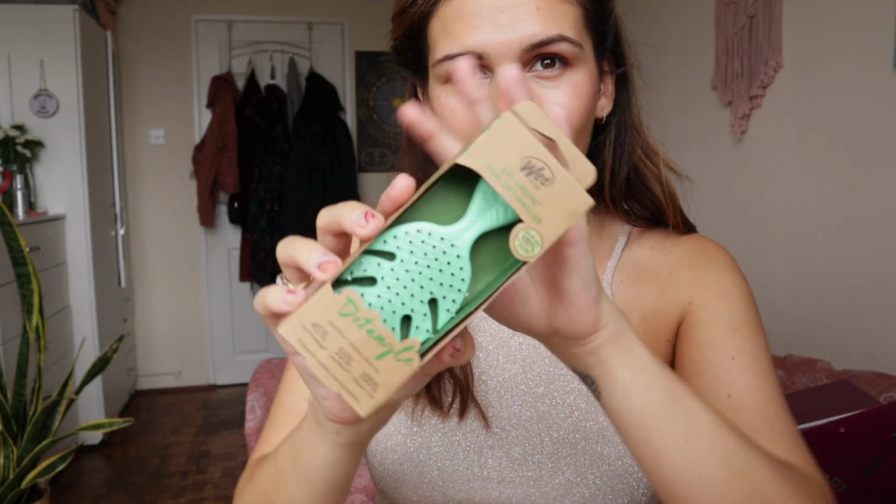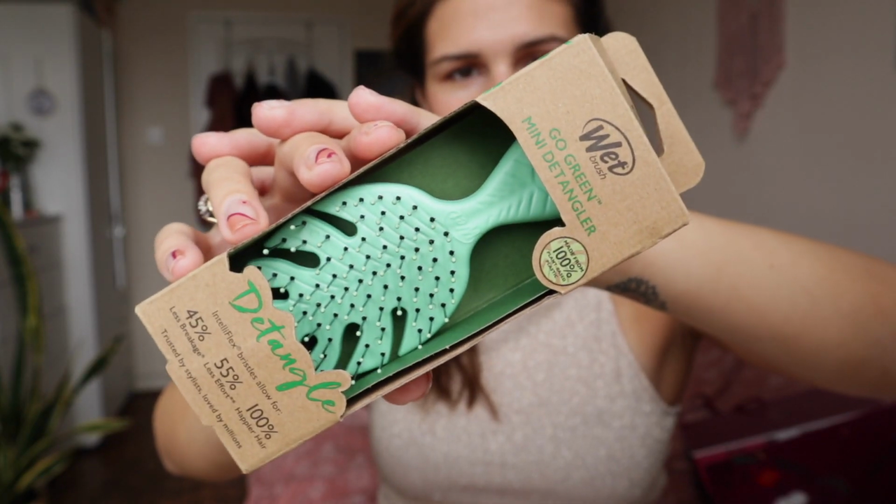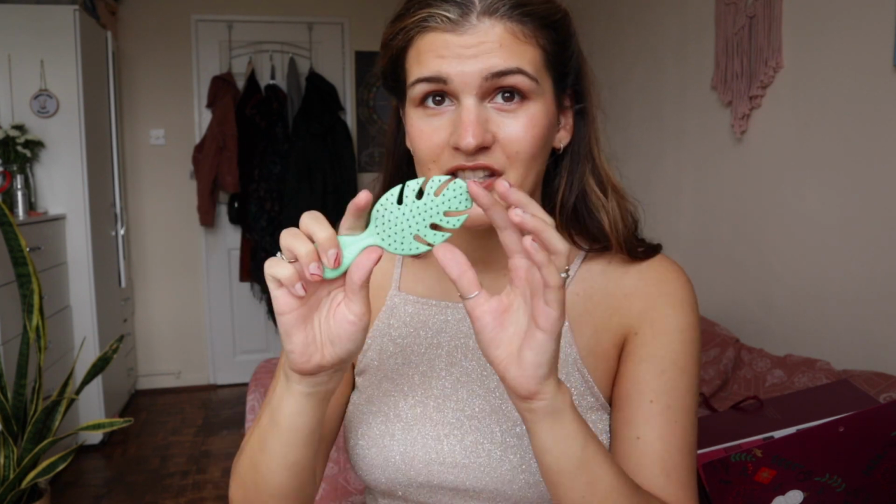Ooh, here we have a detangling brush. This is made from 100% plant-based plastic. It's in a cardboard container, and this is just going to be good for detangling your hair. It's actually really cute as well. I love the leaf design. Yeah, that's quite nice on the hair. This has actually been one of my favorite products so far. I think that's a really nice addition.